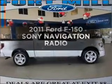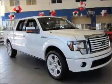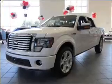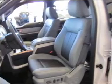Imagine yourself in this 2011 Ford F-150. If you're looking for an automobile with great attributes, look no further. With a powerful 8-cylinder engine connected to a smooth shifting 6-speed automatic transmission, brake safely with the anti-lock braking system. Memory settings are just one of the extras.